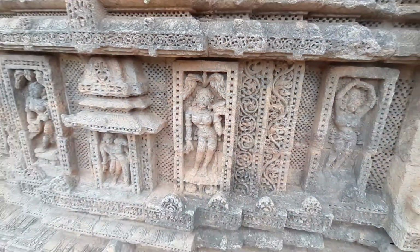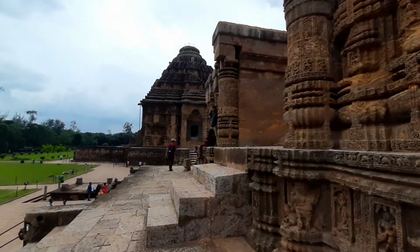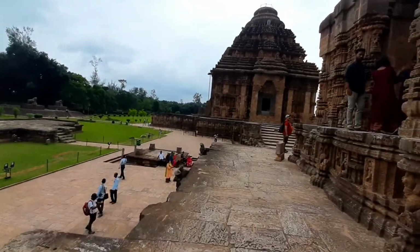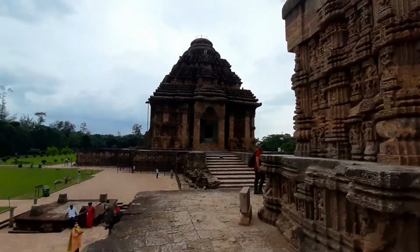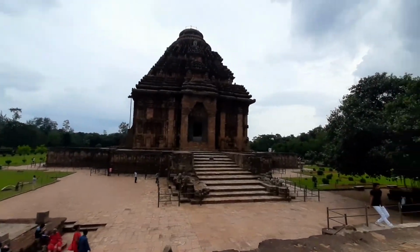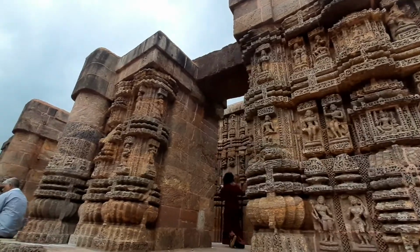Dedicated to the Hindu sun god Surya, what remains of the temple complex has the appearance of a high chariot with immense wheels and horses, all carved out from stone. Now, the chariot you see is about 100 feet or 30 meters high, and once upon a time there was an even larger Shikara tower, about 200 feet or 61 meters high, and it is mostly in ruins right now.